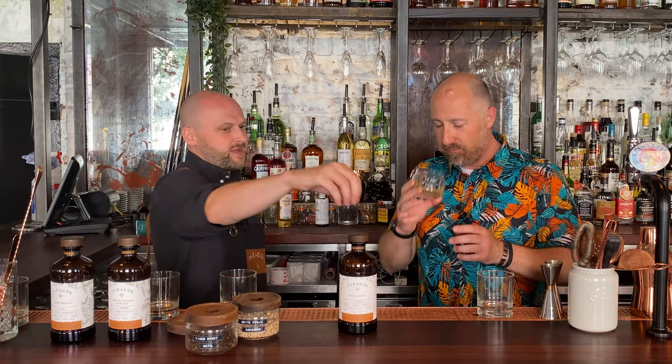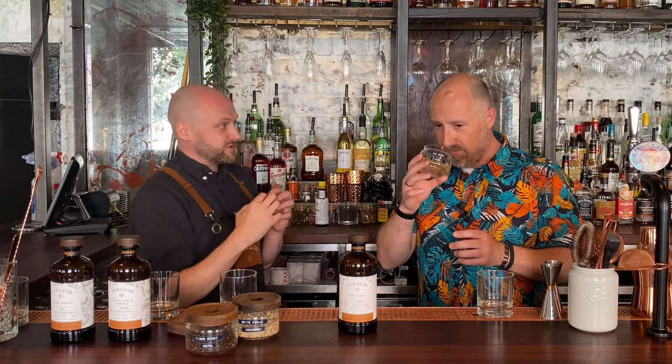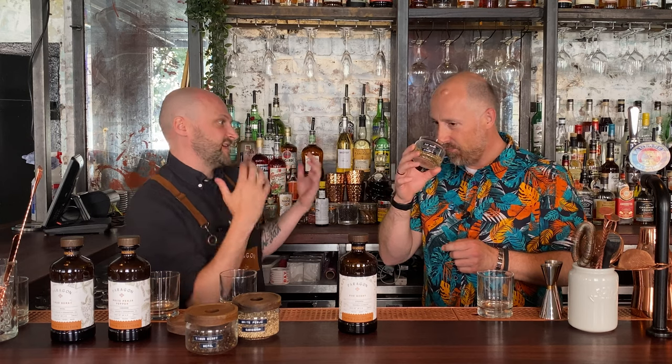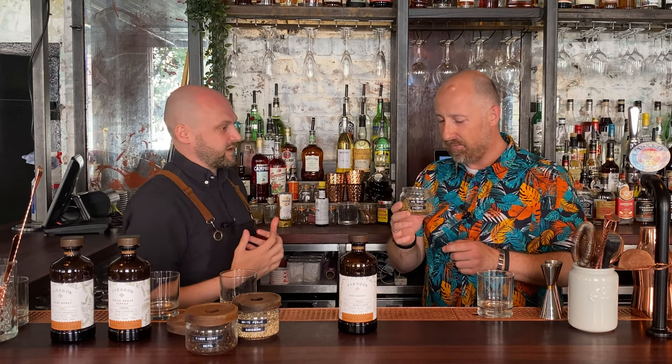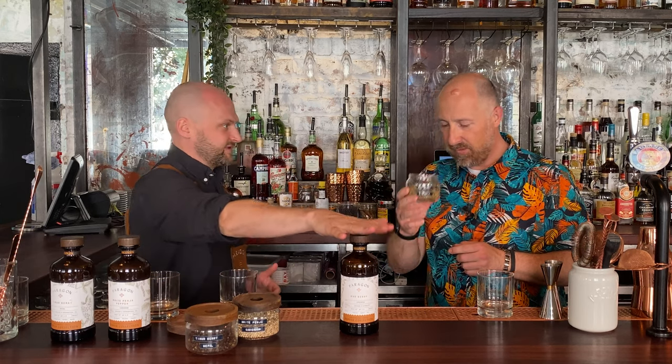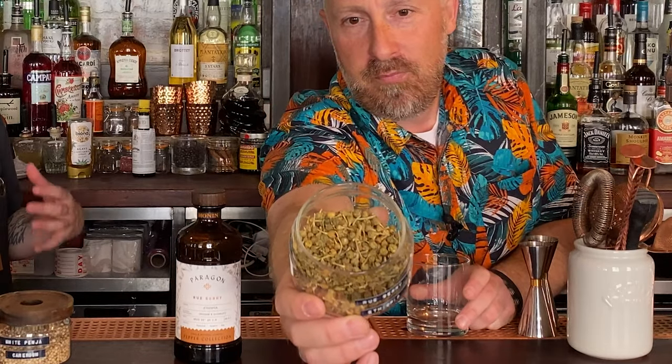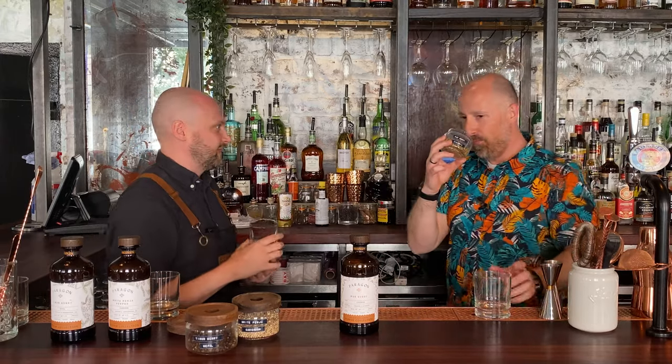So by adding acidity to these as well, what we're doing is we're enabling the body an opportunity to capture more, to understand and process more flavor as well. So this is the importance of the acidity with this one, because when you actually taste it, it really tastes like a bright passion fruit style syrup.